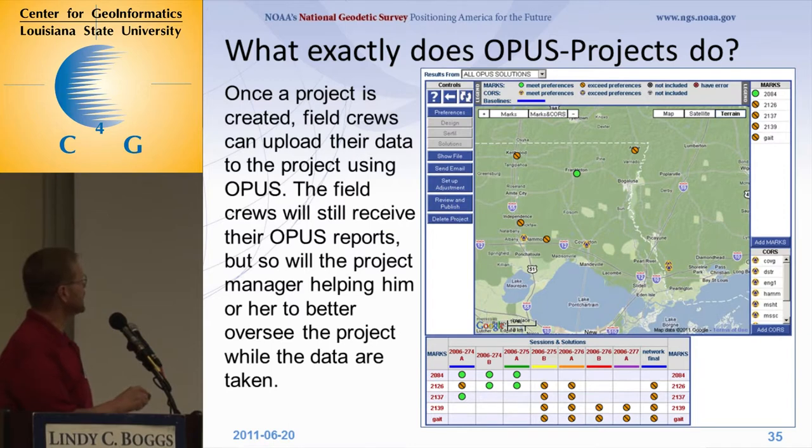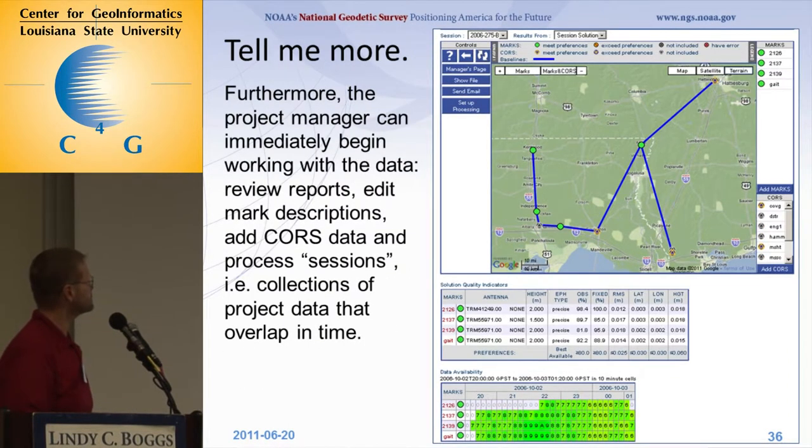In this particular case, you can see that some marks have already been loaded. You can see the cores that came up with those marks, and you can see a tabular format. Here are the sessions. Sessions are data sets that overlap in time, significantly in time. So you can see the sessions that have occurred and the sites that the marks that are in each of those sessions.